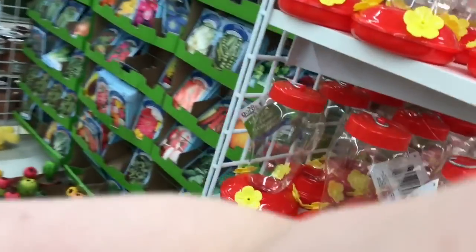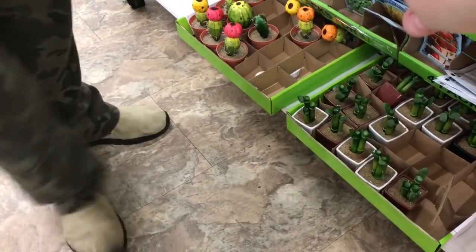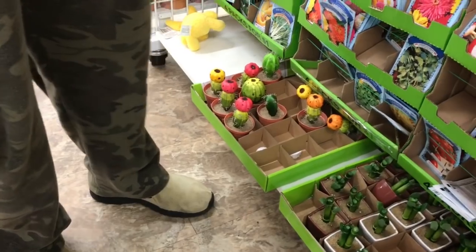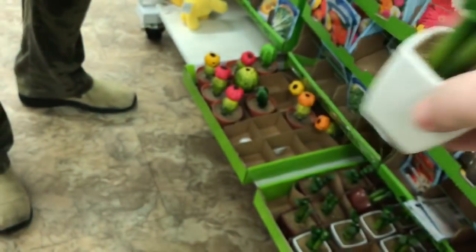We have the bird feeders. Look at those. Can you get those for me so I can see? The little bamboo and then the little succulents. They're different. They're all colors this time. No, they're fake. So here is some bamboo, but you don't have to worry about this bamboo outgrowing you.